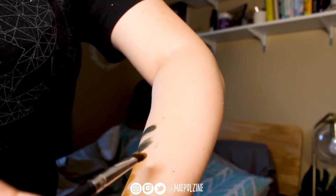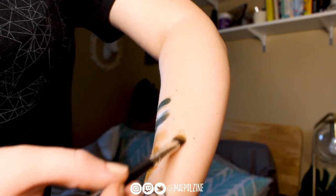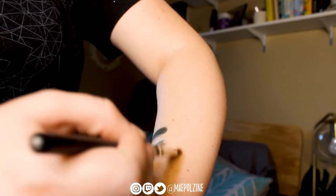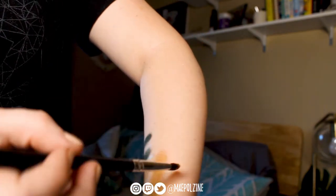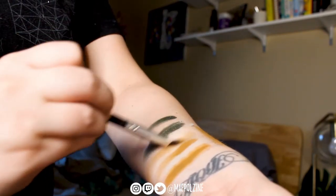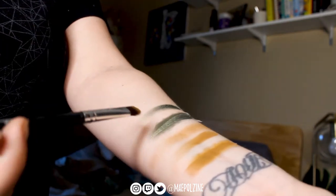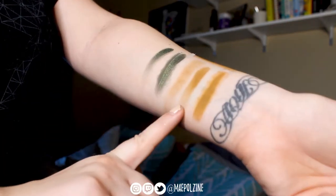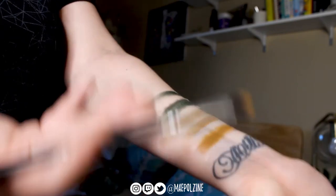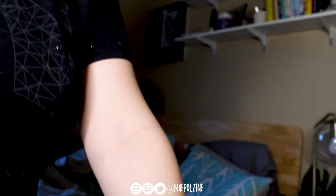I'm going to go right here. Yeah, I still need to do a few layers for it to do that, because just one swipe down doesn't do much. So, okay. See? This is why we swatch. Sometimes it's different than what the finger swatch would reveal. This one looks somewhat fine. In reality, you get to build it. Not bad, just different.